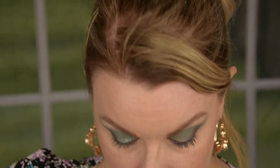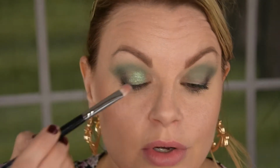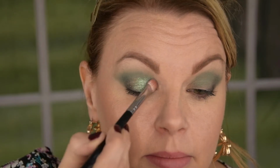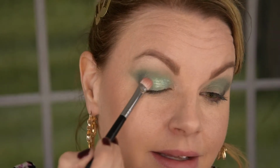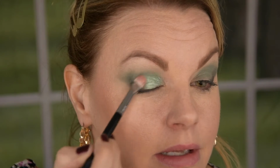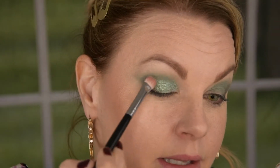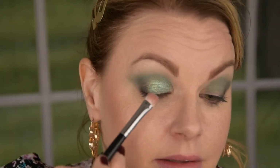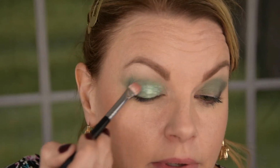And maybe we're gonna put something else in the inner corner, but I just feel like I really want this shade because these are the colors I was drawn to from the beginning when I saw the palette. I immediately knew I wanted to use these specific two colors, this shimmer and the matte, because I think it's so unique. At least the matte is a really unique shade in my collection anyway. I love that. And this shimmer is very sparkly and beautiful. Look at that. It's a lot of dimension.